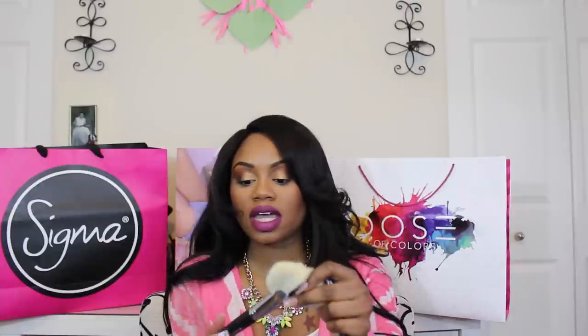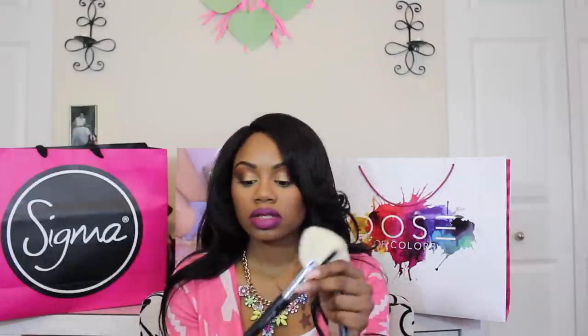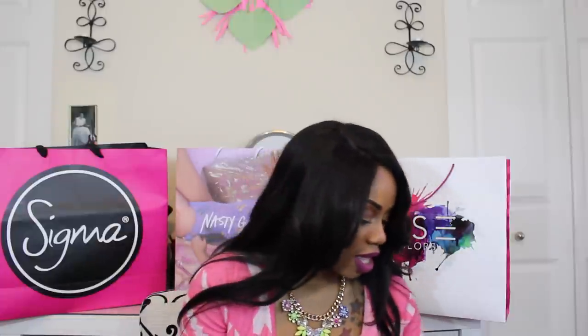And last but not least, I got this nice fan kabuki brush. I wanted to use this brush to dust on my highlights and areas. And yeah, that is everything that I got from Crown Brushes. So 11 brushes, you guys, for $50. You cannot beat that.